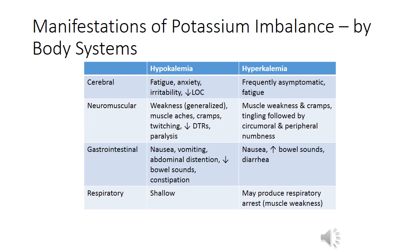Neurologic changes from hypokalemia include altered mental status. The patient may have short-term irritability and anxiety followed by lethargy that progresses to acute confusion and coma as hypokalemia worsens.